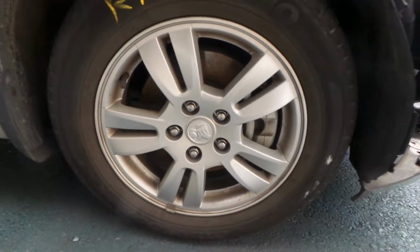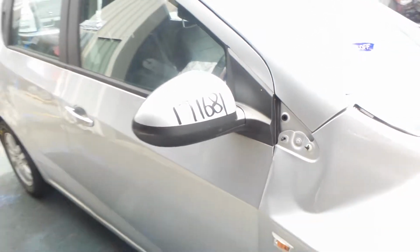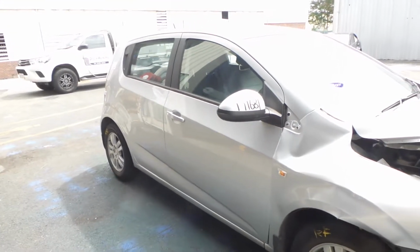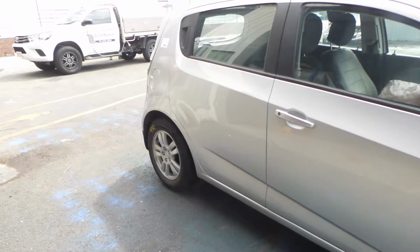This Barina is fitted with factory alloy wheels, 15-inch. Right-hand electric door mirror. Both the right-hand doors appear to be in good condition. A couple little marks on the rear door.